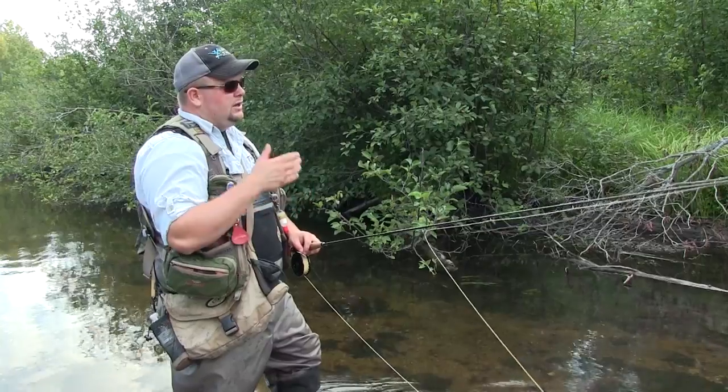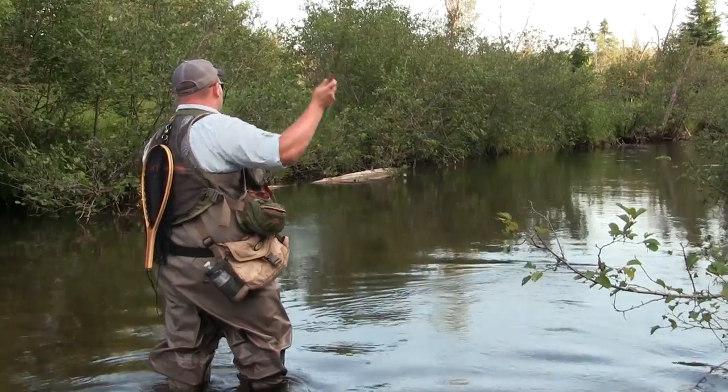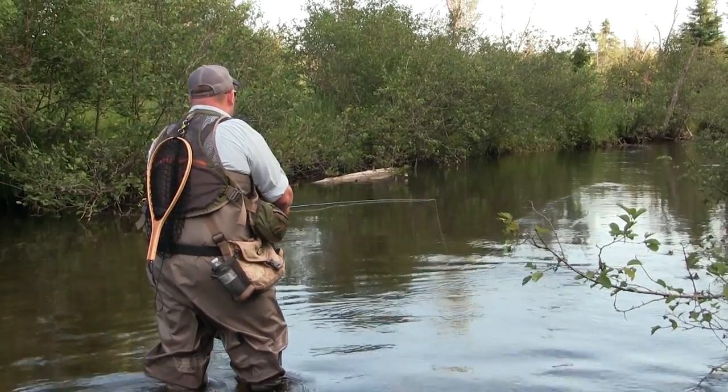hex hatch season. So I knew another bug might have done the trick, and I threw it up there and was immediately getting strikes and finally hooked into that one. And that was probably 6 inches, but just an absolutely beautiful brook trout. And it still puts up a great fight.